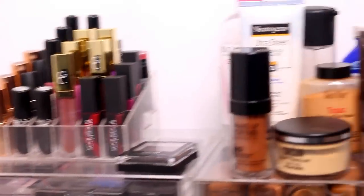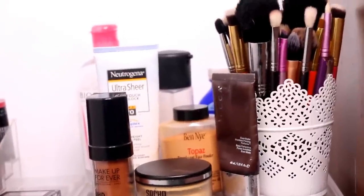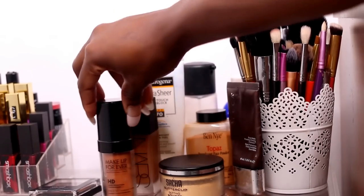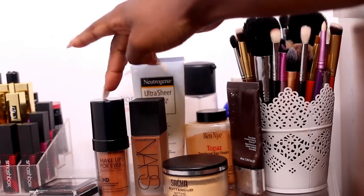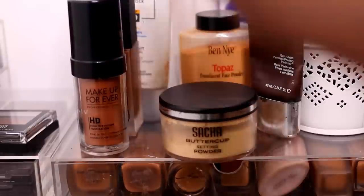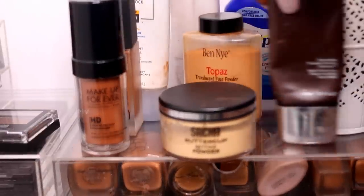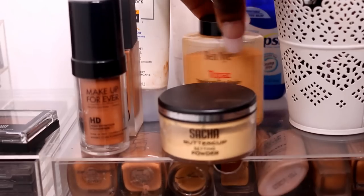I'm just gonna swing along to this side. This is pretty much my everyday face stuff. So we have the foundations that I use on the daily. This is the Makeup Forever HD and the NARS Luminous. Then we have my powders. Since being back from holiday, I've tanned a little bit, like my body, so I have to make my face a little bit darker.